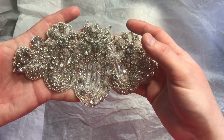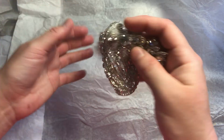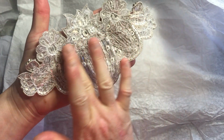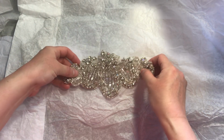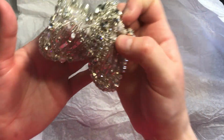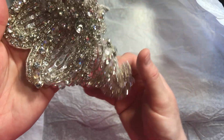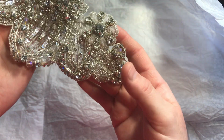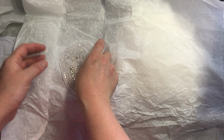I hope you're getting all the glittery, which it looks like through the camera you are, but that is just incredible. So it's on a mesh background. My goodness. Oh my goodness. Look at it. And the sequins. So much work in these is just amazing. I feel spoilt already, and I've only opened one thing and I feel spoilt.